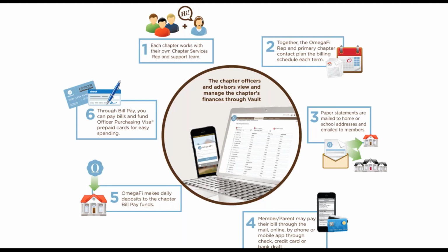Using OmegaFi increases your collection percentage as well, and it also takes some of the burden off of your admin. It helps to streamline processes and helps you spend more time enjoying your membership and less time chasing down members to ensure that their balances get paid.